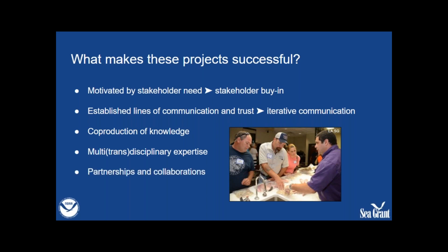And then also they utilized many partnerships and collaborations that Sea Grant has nurtured over decades. And this is important because we do not and we cannot operate in isolation.